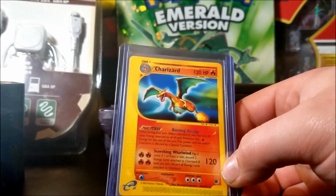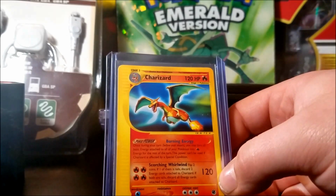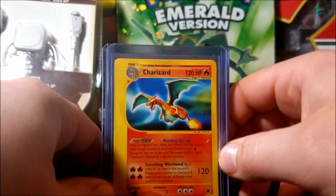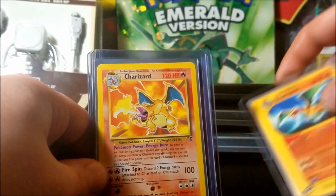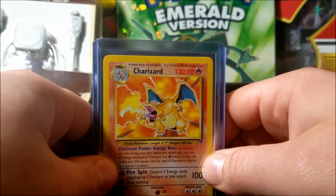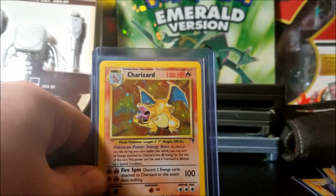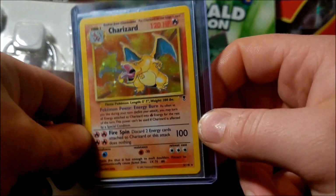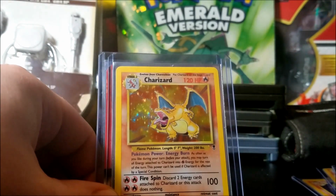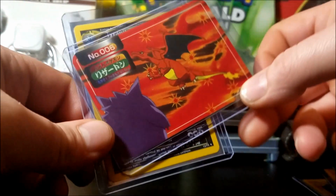We have Charizard from Generations. I can't remember what it was. I think this was when Ruby and Sapphire came out. I'm not 100% sure. I'm sure someone in the comments could tell me. Then we have a non-hollow Legendary Treasures, I think it is. Charizard. And then we have, of course, Charizard. Holographic. Mint condition. Not a speck on the darn thing. Epic condition. I could sell these cards. I should have them PSA graded and sold, but hey, man, it's just too good to look at.